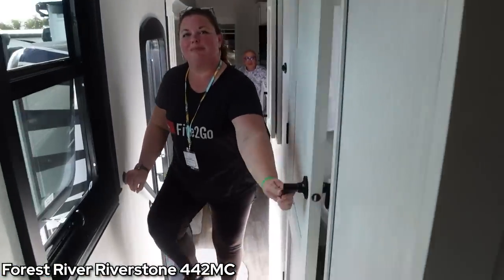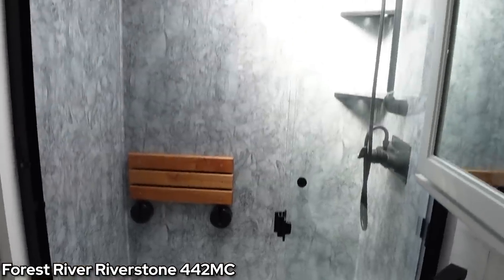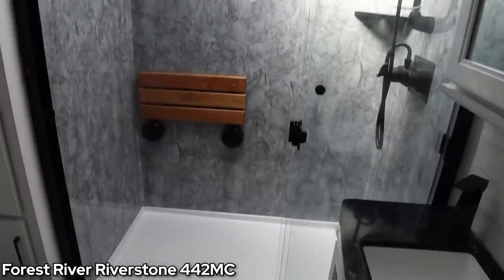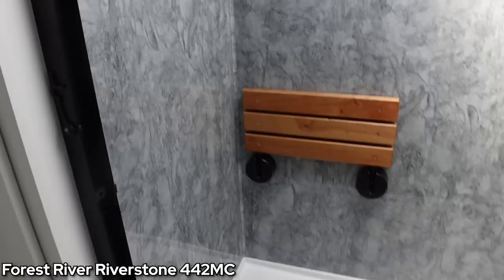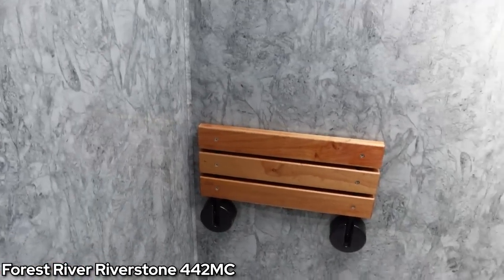Just realized we didn't even look at the bathroom. I mean, it's probably nothing special. Toilet. Yep. Got a slidey glass door shower. That's a pretty nice shower. It's not all one piece, though, but I do like the flip-down cabinet or bench.